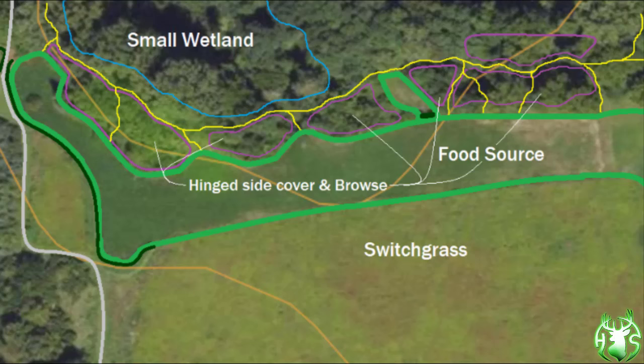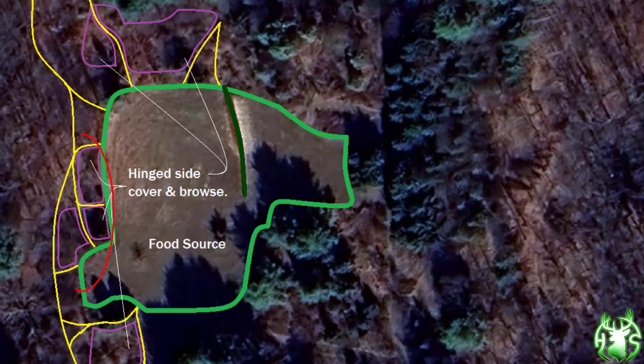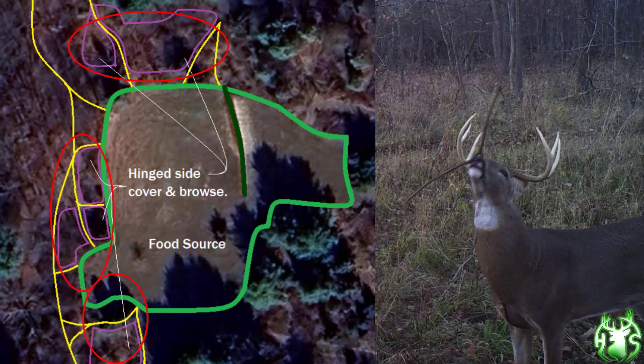I want to show a couple examples of where and how I go about cutting and building hinged browse, side cover, and travel corridors to funnel deer into food sources where they have opportunities to take advantage of the nutrition and the security that Mother Nature provides. These areas offer multiple locations for bucks to rub and scrape, adding even more predictable movement patterns to your outside food plot edges.